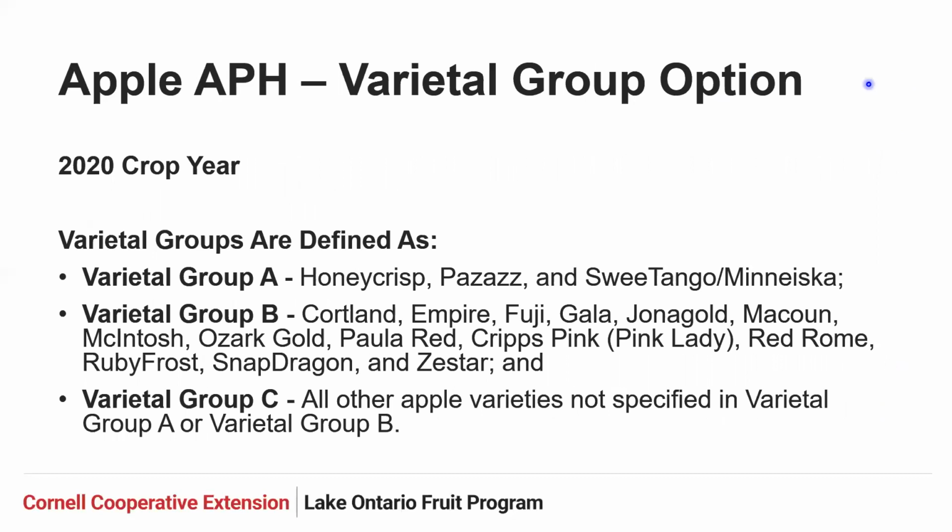Apple APH, the varietal group option. For the 2020 crop year, varietal groups are defined as varietal group A, Honeycrisp, Pizzazz, and Sweet Tango Minneiska.